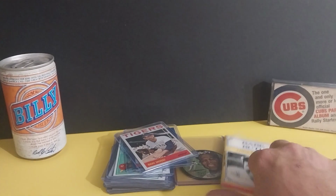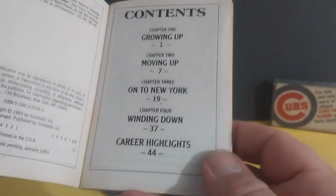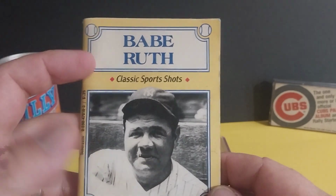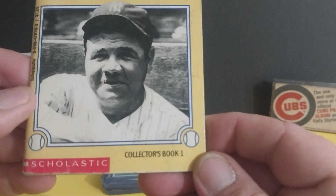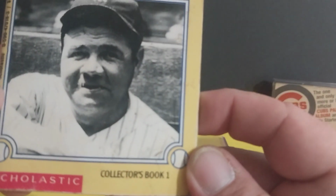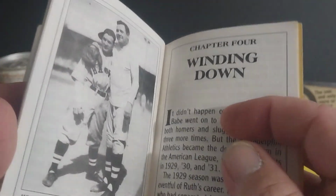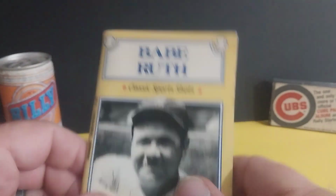The first thing I grabbed was this booklet from, I believe, 1993. It's a Babe Ruth Classic Sports Shots, Scholastic Collectors Book 1. It's got his life story in there, his records in baseball, growing up, some pictures. It talks about his life, not only with baseball, pretty much his whole life. Anyway, I thought that was pretty cool, so I picked that up.